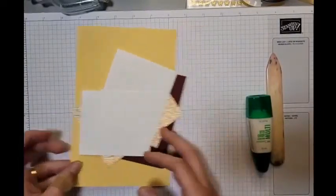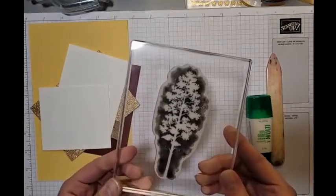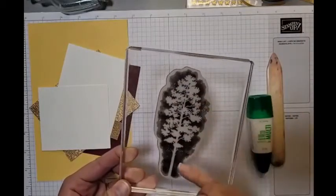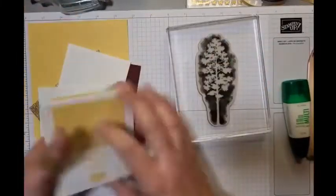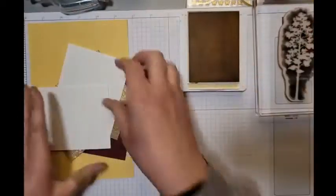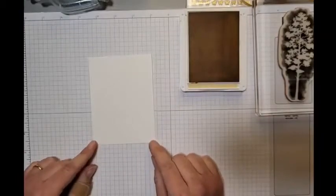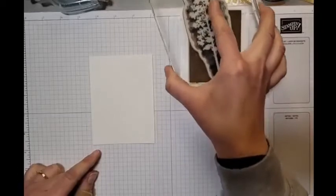Okay. So first thing we're going to do is I have this beautiful stamp already mounted, and I love how it just adds the color around and leaves that nice white image in the background. So using my So Saffron, I'm going to set all these pieces aside for now. So I've just got a piece here that measures 3.5 by 4 3/4. And I'm going to just ink this up.